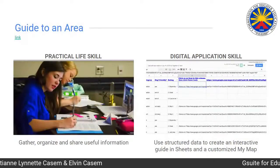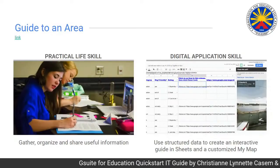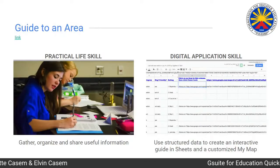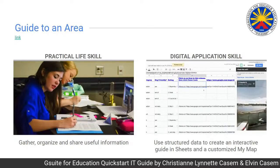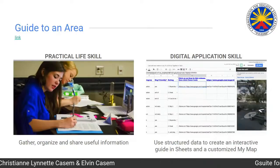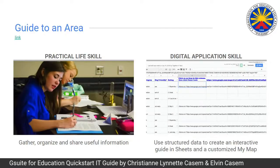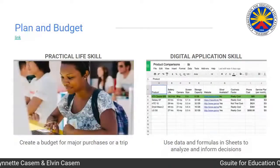And this activity, guide to an area, you can also teach the students to use structured data to create an interactive guide in an area in Sheets. So, yung practical skills na na-acquire nila dito is organizing and sharing information. And natututo din sila ng digital skills like how to organize and structure data in Google Sheets and how to create a customized Google Maps with information that they can share with others.